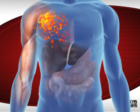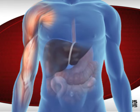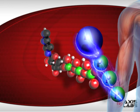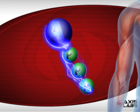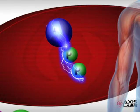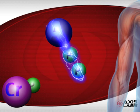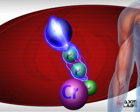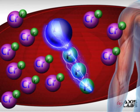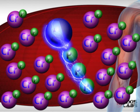It drives burst muscle contractions by fueling ATP, the energy machines in muscle. ATP are high-energy molecules with three strongly bound phosphates. When a phosphate breaks loose, energy is released. Creatine's job is to replenish the phosphates to keep ATP running. Supplemental creatine increases the sheer volume of available fuel to power ATP.